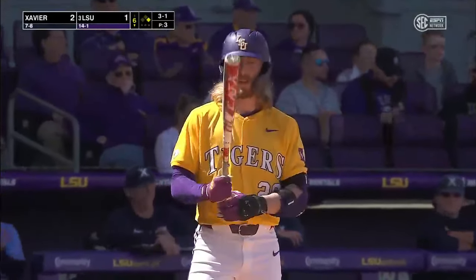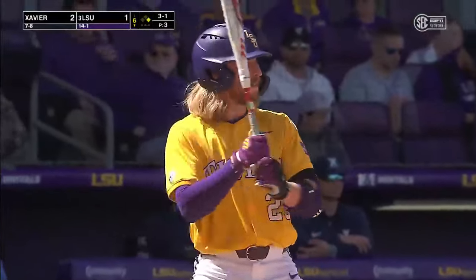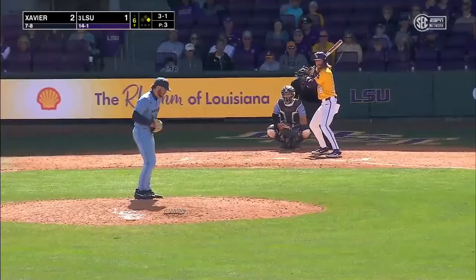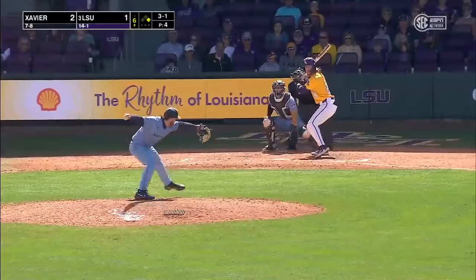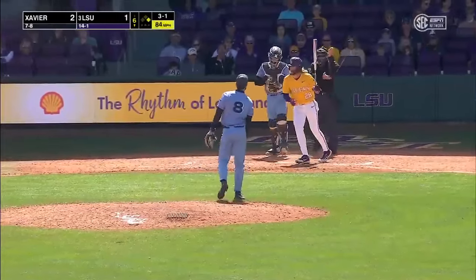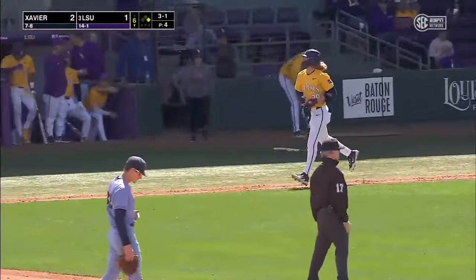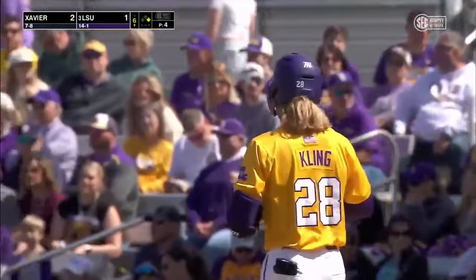Three balls and a strike. The Tigers trail by a run. We're in the sixth. This is getaway day for Xavier, and they'd love to leave with one win in this series. The pitch, tight, Kling is aboard. That actually hit him. Hit by pitch officially. And LSU has its first two aboard.